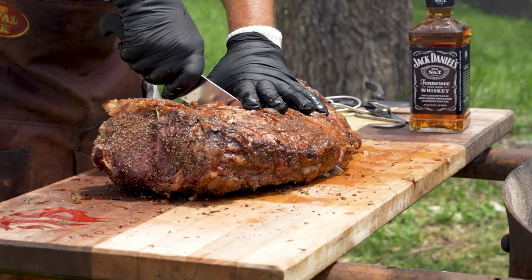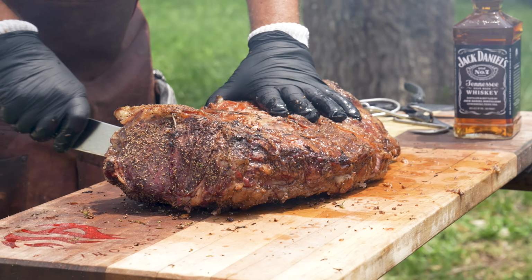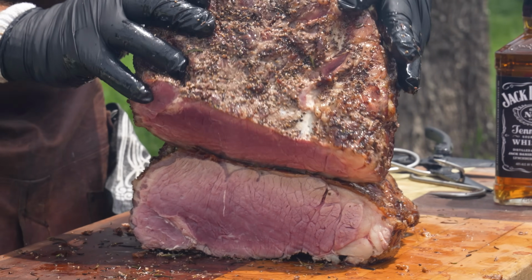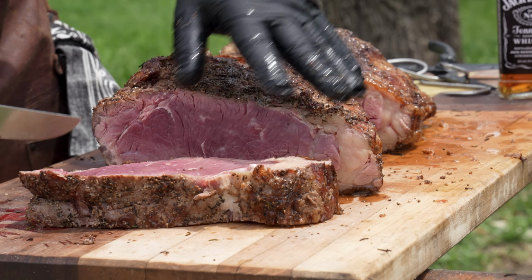Remember what I said, it's not gonna be done. Maybe people eat it like that, I don't mind. Oof, cuts like butter. But again, some people can eat it like that. So we're gonna cut it into 2-inch steaks.